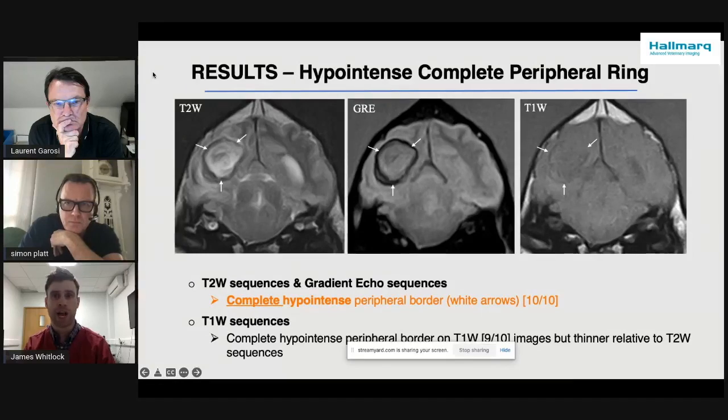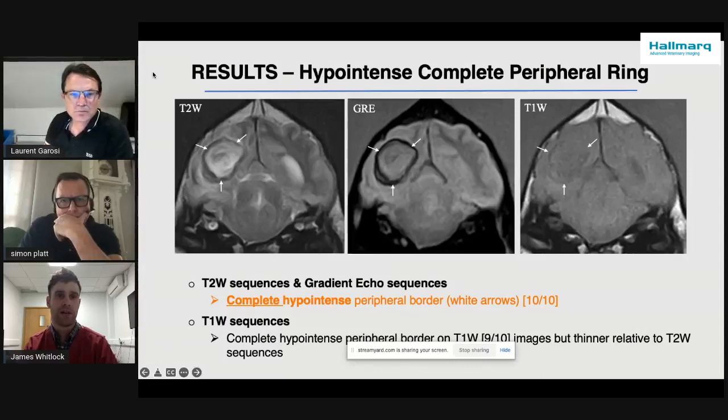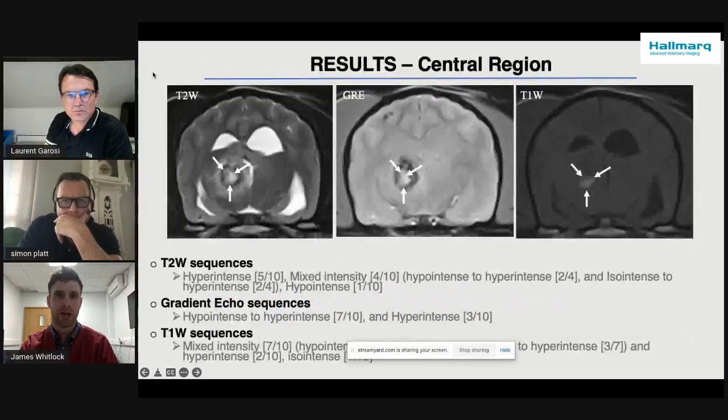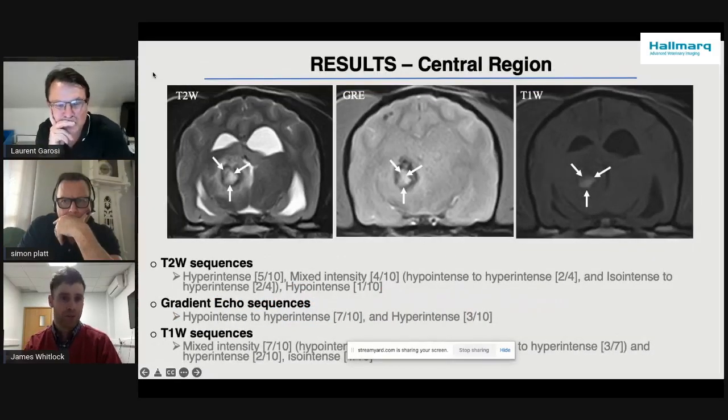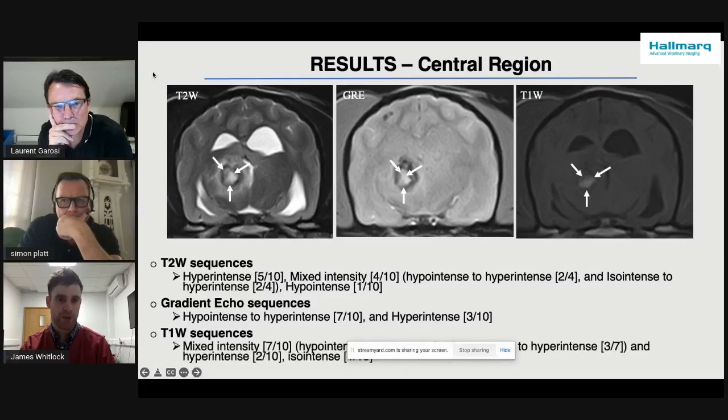But what you can also appreciate is that on the T1 sequences, the peripheral border region was slightly thinner relative to its appearance on the T2-weighted and gradient echo sequences. And then the central region, on T2-weighted sequences, typically it was hyperintense or of mixed signal intensity. On gradient echo sequences, it was hypo to hyperintense most often. And then on T1 sequences, it was of mixed signal intensity.